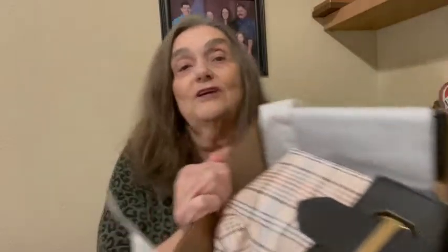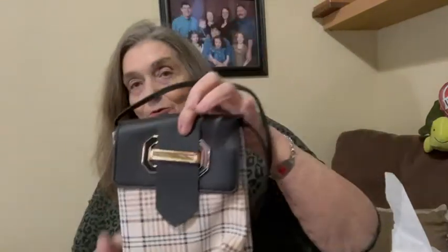I think I got this purse one other time and I gave it away then, and I will do the same again because this is way too small a purse for me. It's a cross body bag, cute little purse, but my wallet's bigger than this. I'm getting ready to do a Valentine giveaway, so this just may go in the Valentine giveaway. Let's see how much it says the value is. $20.